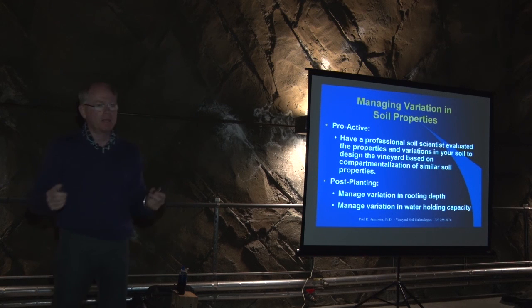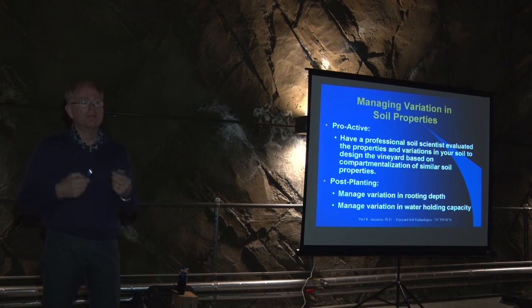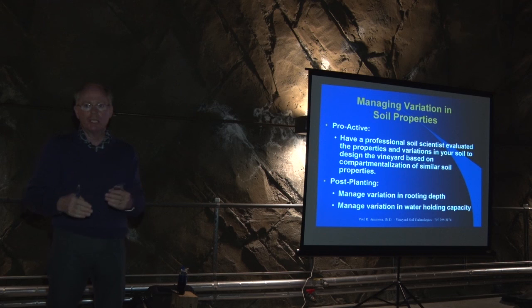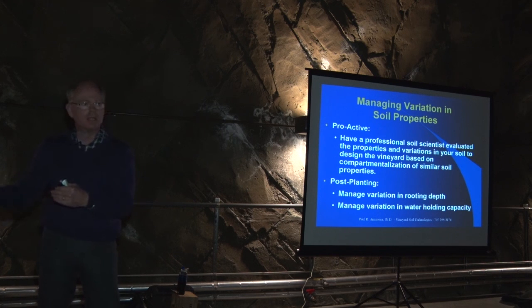So as long as you're not adding a lot of organic matter, the easiest way to moderate vine vigor is through water. So when you design a vineyard, you want compartmentalization of similar soils in the same block. And if a soil changes from one water holding capacity to another, then you want to draw a block boundary. You don't necessarily need an avenue, but you want to put it on a different irrigation system because you're going to need to treat it differently.